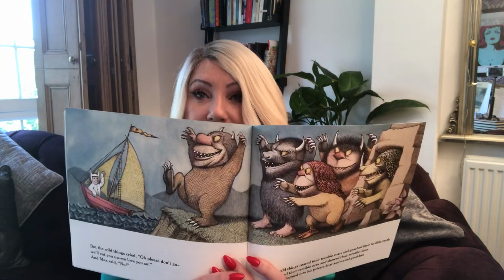But the wild things cried, "Oh, please don't go. We'll eat you up. We love you so." And Max said, "No." The wild things roared their terrible roar and gnashed their terrible teeth and rolled their terrible eyes and showed their terrible claws. But Max stepped into his private boat and waved, "Bye-bye." And off he went.